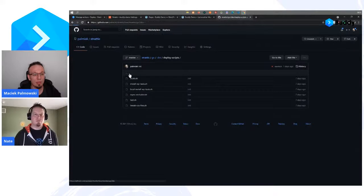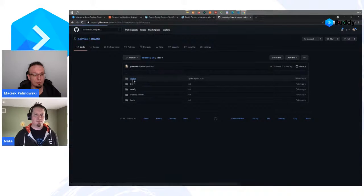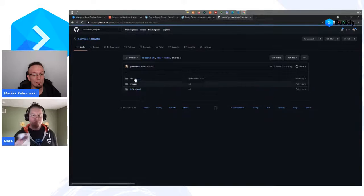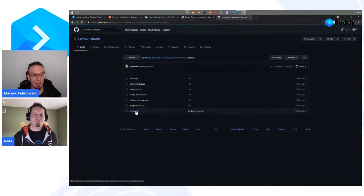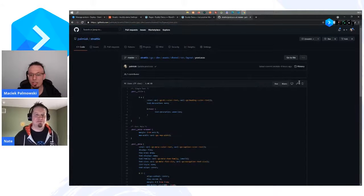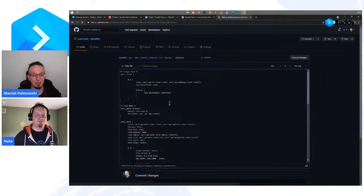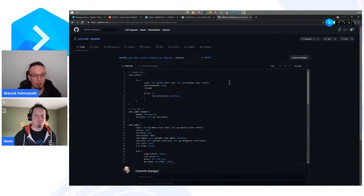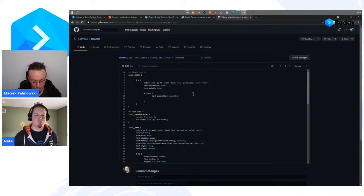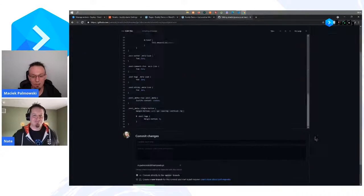So let's do it. Let's go into assets, into CSS, and let's change a post title. This will be something visible. Let's make it font weight bold so it will be visible, and when we hover on it, let's make it color red. Okay, so we have this.